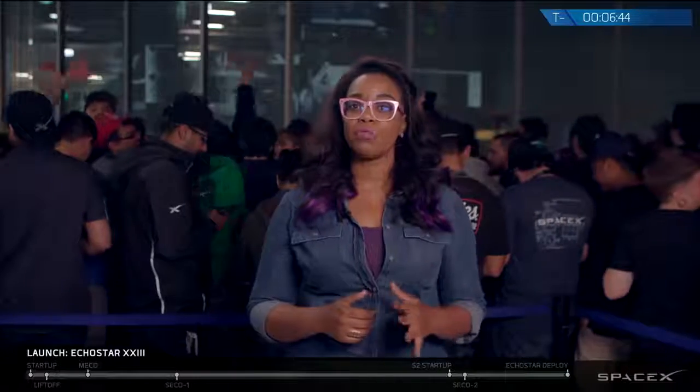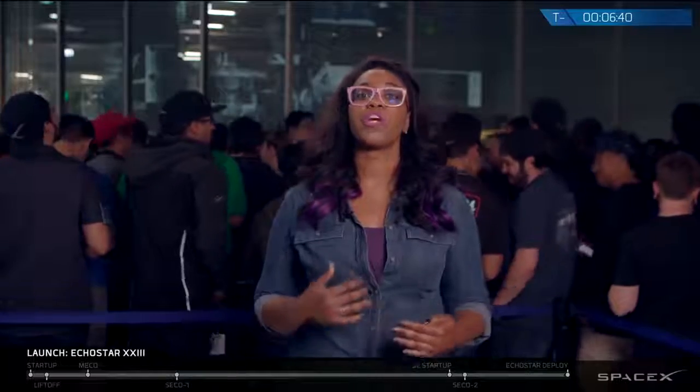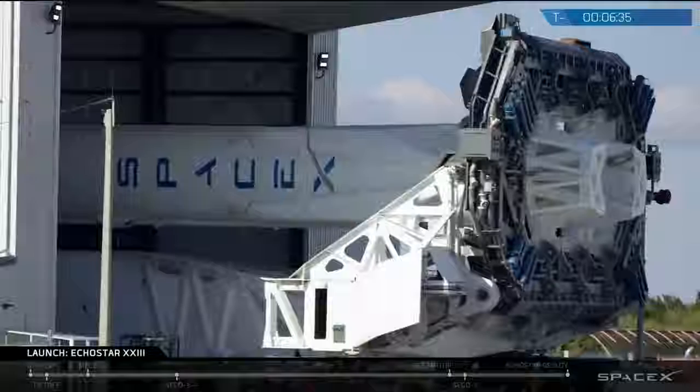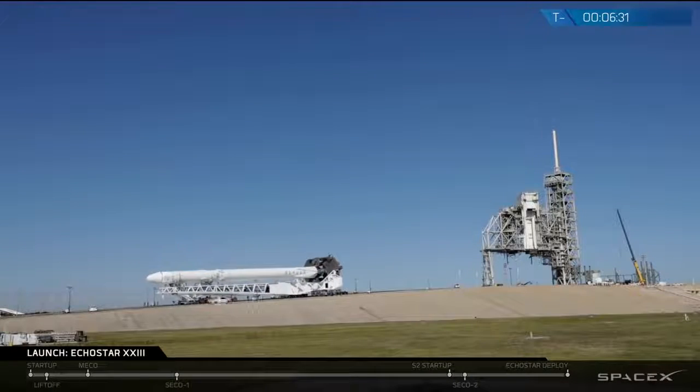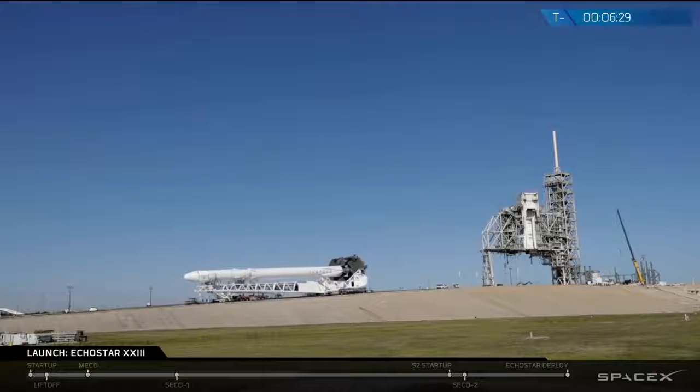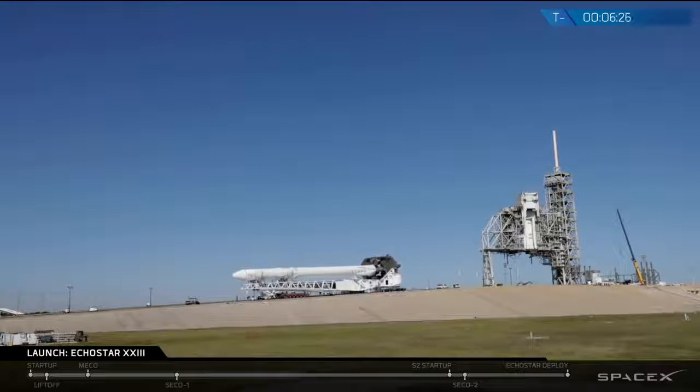Now, 39A was renovated and customized to support Falcon launches and needed to be resilient enough for quick turnaround for high launch rates. One of my favorite things about the new pad that supports this is the new super beefed up transporter erector strongback, or TE strongback, which is capable of launching Falcon 9 and Falcon Heavy. So a couple minutes before liftoff, you'll see the strongback slowly retract approximately 1.5 degrees. And you've seen a similar retraction angle with the other TEs.